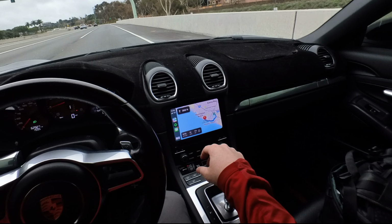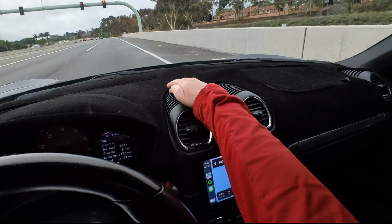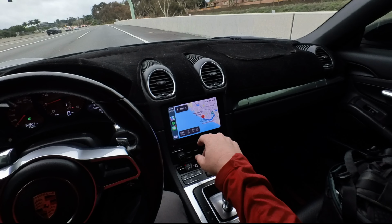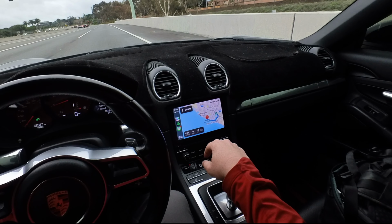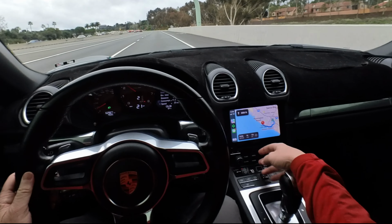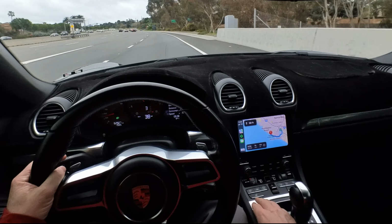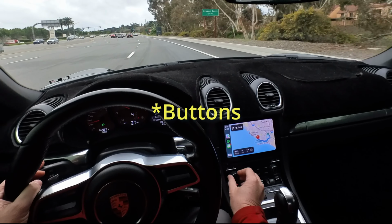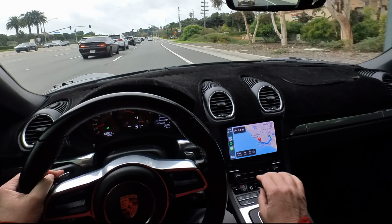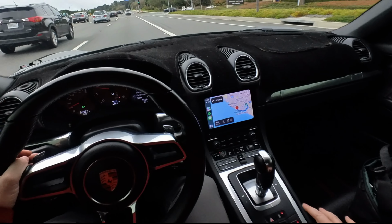We have these 911 inspired vents, which are really cool. There's four, you can see, with these louvers on the top. And then down here, there's a small Apple CarPlay screen. There's actually a CD player here. Little Porsche logo right here. I love the way all these gauges sound. Everything just sounds awesome.